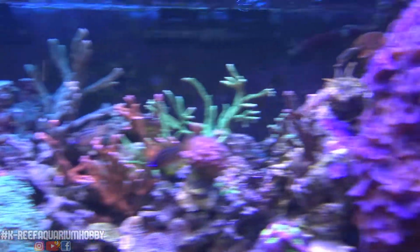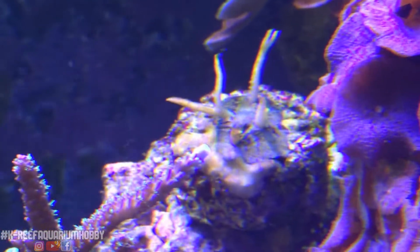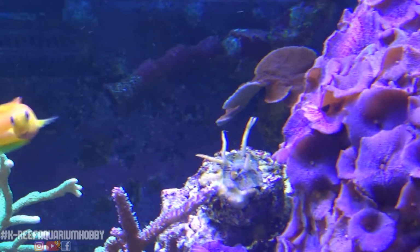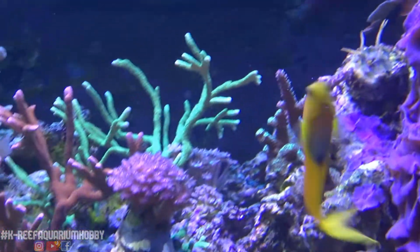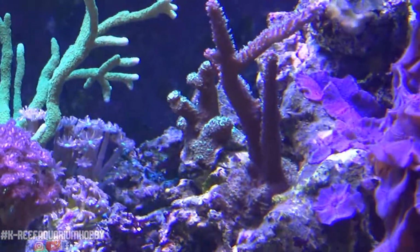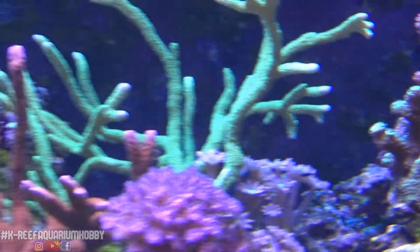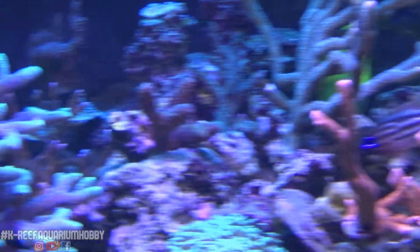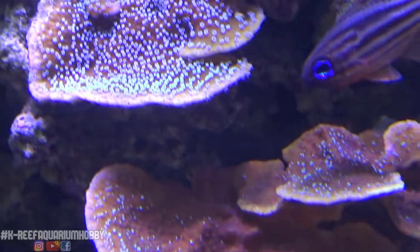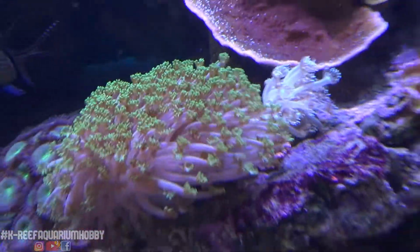The other bird's nest, the Hystrix, that I had here was a big colony, and you see there is a small frag left, but that also didn't survive. In just one day it was completely white and gone. Very strange. All the rest is doing great. This Acropora is growing and always showing polyp extensions. This one isn't growing fast but staying alive. Montipora's growing fast. Yeah, these are growing fast and doing good. The Goniopora and Alveopora are doing good.